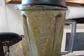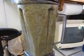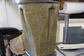I know I'll taste the grapes, the arugula, and the cinnamon. Fantastic combination. So I'm not going to keep you on while I clean up my mess and pour out, can you believe it, some of this so I can get it all in. The lesson of the day: don't overfill your Vitamix.